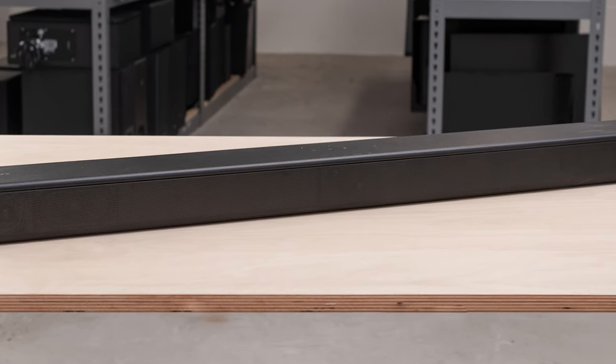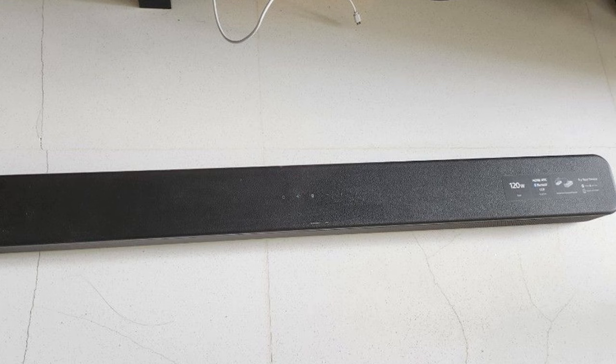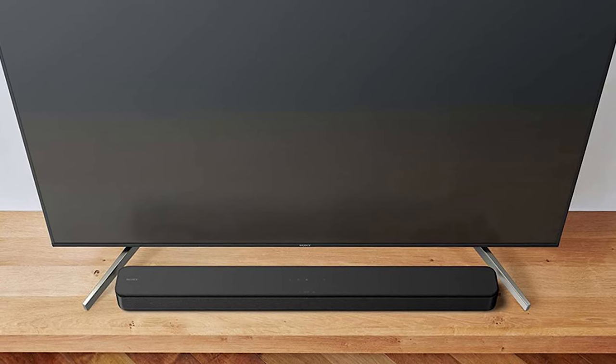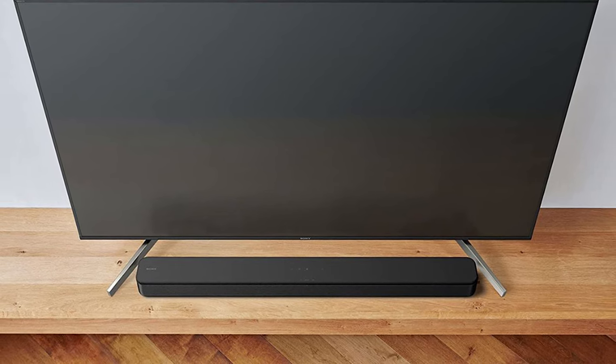Now let's talk about the fourth member, the Sony S100F 2.0 soundbar with bass reflex speaker. A compact yet powerful audio solution that enhances your TV sound without the need for a full-fledged surround sound system. This 2.0 channel soundbar is designed with simplicity and performance in mind. It features a built-in bass reflex speaker that delivers deep and clear sound. Whether you're watching TV shows, movies, or playing games, you'll appreciate the improved audio quality.